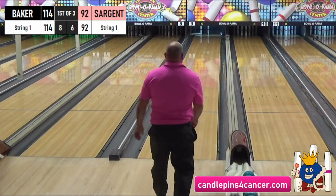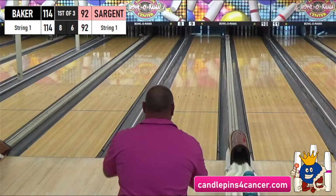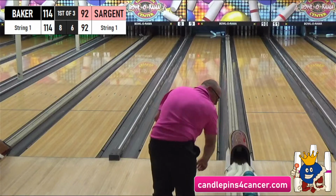Chris Sargent on fire also. Oh boy. 7 for 7 the head pin. But look at this leave here. The 4 to the left, the 5 to the right. See if we can kick that wood over. Oh, he got it! Wow, what a shot for a spare!